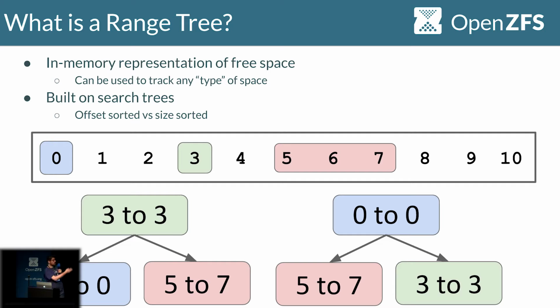So the offset sorted tree is the one on the left. As you can see, it's just sorted in order of where these things are physically laid out on the Metaslab. And this tree is useful for coalescing adjacent regions. So for example, if I came along and freed spot 4, I had some data written there and I freed it, you could use the offset sorted tree to determine that 3 to 3 and 5 to 7, if you free 4, all of those can combine into one region. And so you could quickly use that tree to do that coalescing operation.